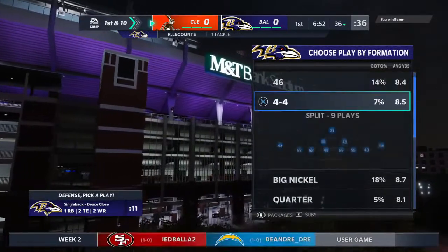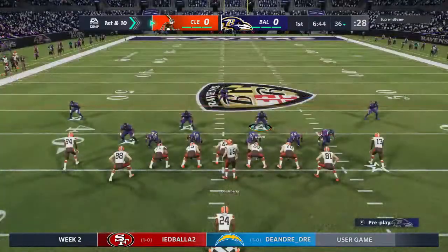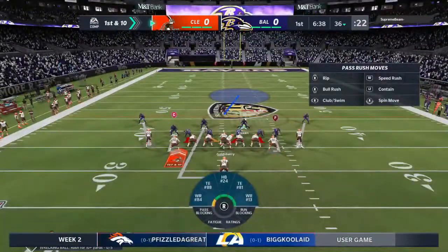Was that a design pass, or what was that? It was built into the play call. He had the opportunity to either hand it inside, keep it himself to run it, or do what he just did. Throw that pass inside, hitting a receiver on the run.